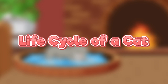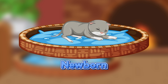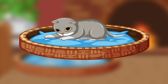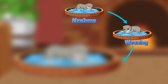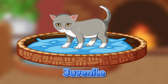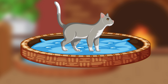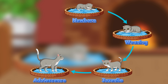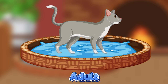Life cycle of a cat. Newborn stage. Weaning stage. Juvenile stage. Adolescent stage. Adult stage.